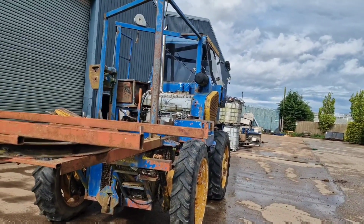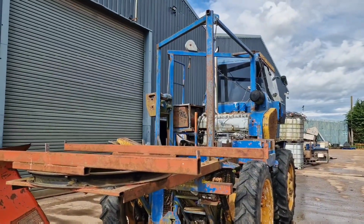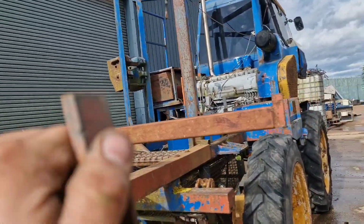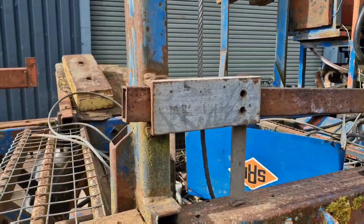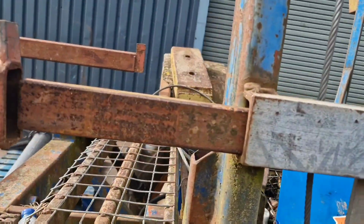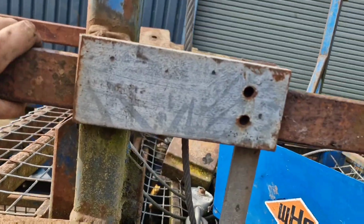So these are an old bit of kit. They just need a little bit of checking over. They only do about 3, maybe 4 weeks worth of work in a year, and then they spend the rest of the year sat at the back of the yard. Not doing a lot.